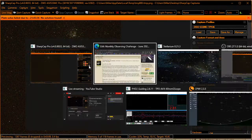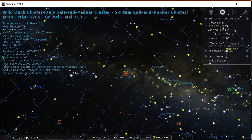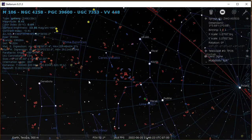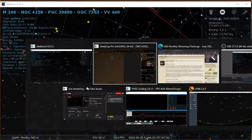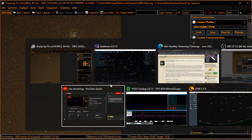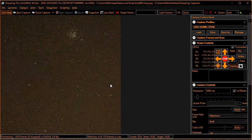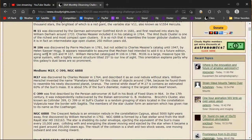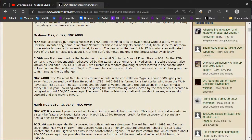M106 is all the way on the other side, which I believe involves a complete meridian flip and heading over to that side. So, we're going to skip that one too. We'll do a meridian flip later. M11's got to wait. M106 is on the other side of the meridian, so we'll wait on that.